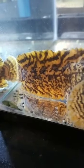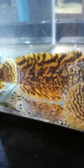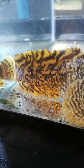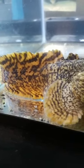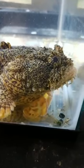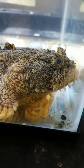All right, there's a really good view of the pattern. And that pattern is a camouflage pattern. That's what allows him to blend in with the cracks and gaps in a rocky bottom, with shadows and light going through the water. He will blend right in with all of that. And you can see the barbels on the bottom of his chin. That helps to break up his silhouette to add to the camouflage effect. Lets him blend right in.